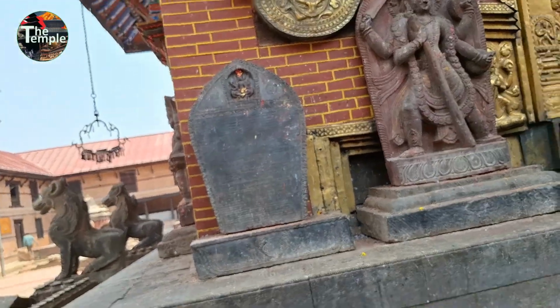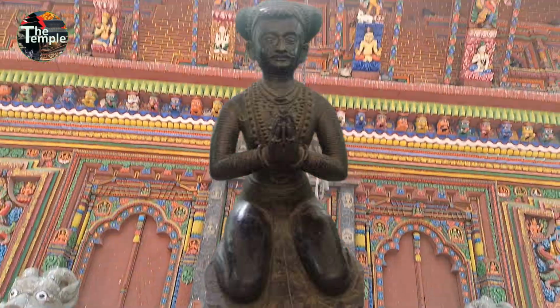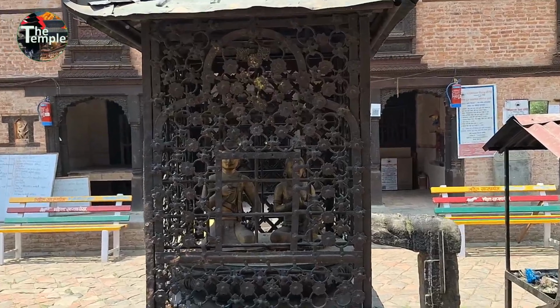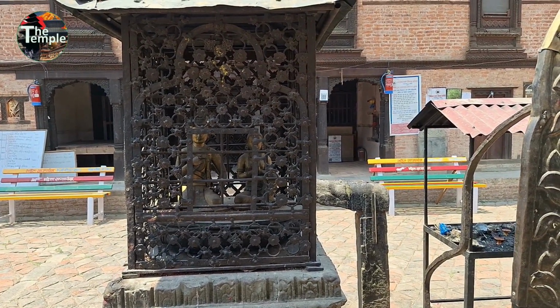This temple is believed to have been built by King Manadev 1600-1700 years ago. According to the owner of Changu Museum, King Manadev only completely renovated this temple. This means that this temple was already built.